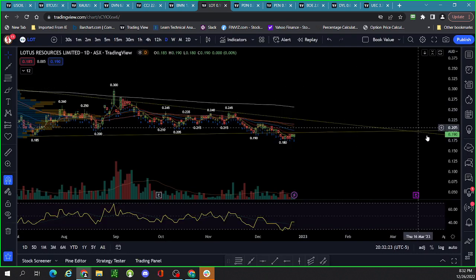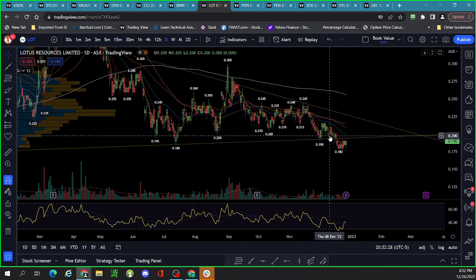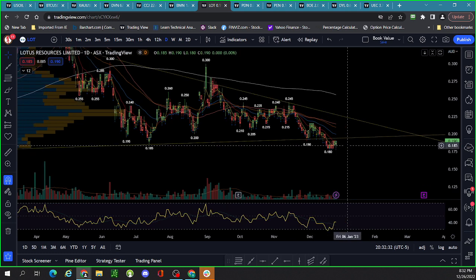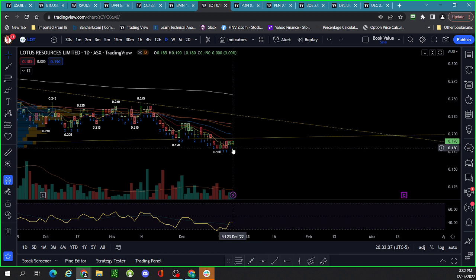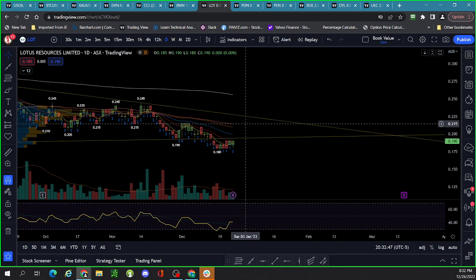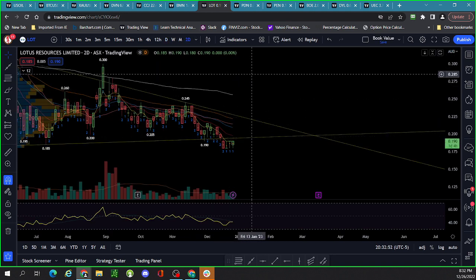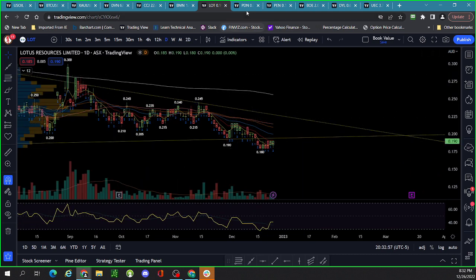Lotus, same type of look with this triangle situation. It broke, and it does have that same little range bound trading that we're seeing in Bannerman. We're going to pretty much see that across the ASX names. Very similar. It just never even broke the range and is just fighting that 12 EMA. Just a quick look at the 2-day to see if there's anything changing. No, there really isn't. So that's basically what it comes down to. This is what it is.